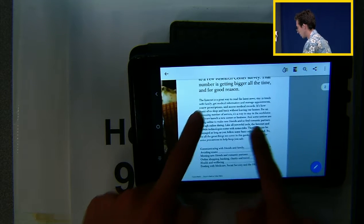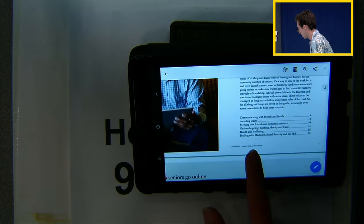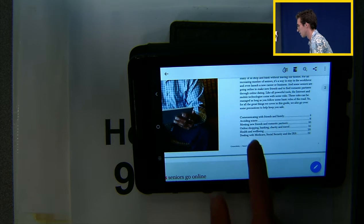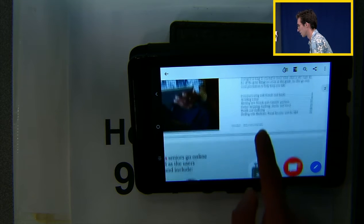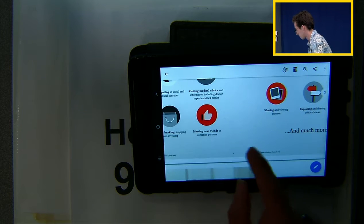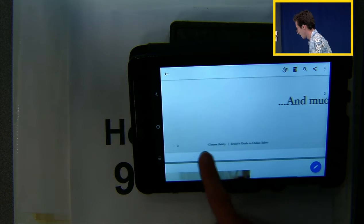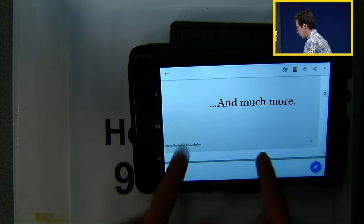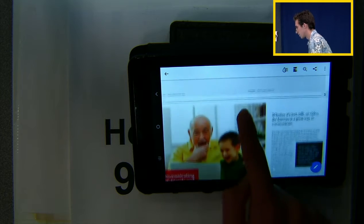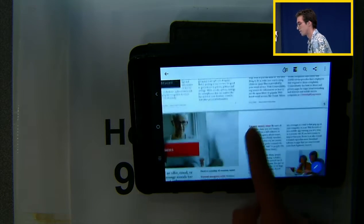So I'm going to zoom out really quickly. They have this nice table of contents here. And if you see on page 8, there is a section for avoiding scams. If we scroll down, there are page numbers here. They're hard to see. 2, 3. And so we're going to go to page 8. This is 4 and 5, 6 and 7, and 8.